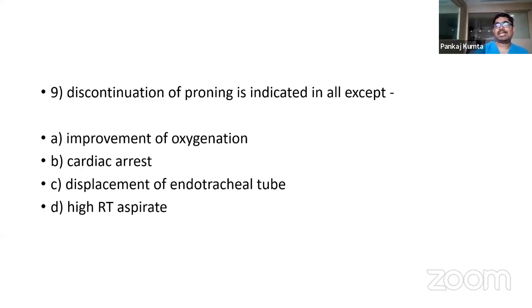Option D, high Ryle's tube aspirate. This can be a problem because you are in an odd position. There can be some amount of abdominal compression. Because of the many medications and the stress in the body, there is a possibility of ileus happening, and you might see a large aspirate coming in in spite of reasonably good RT feeds. So that does not immediately warrant a discontinuation. We can continue the proning, and afterwards, once we are back to a better position, have a better look at why this happened. So that concludes the questions.